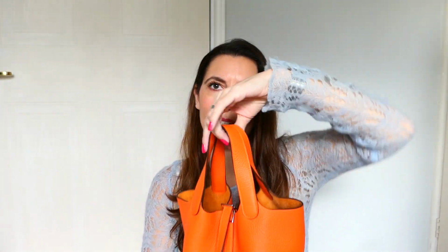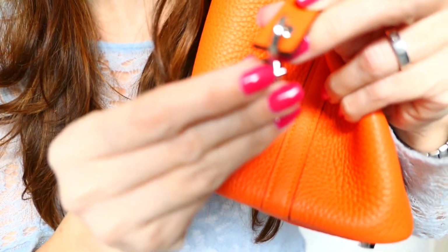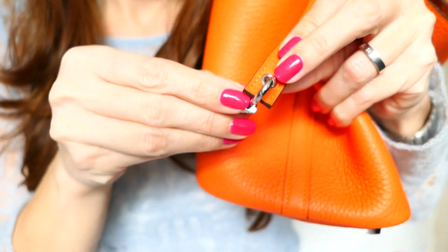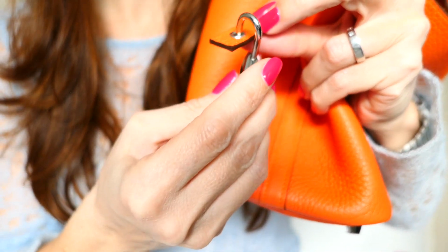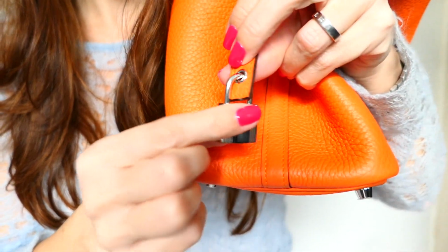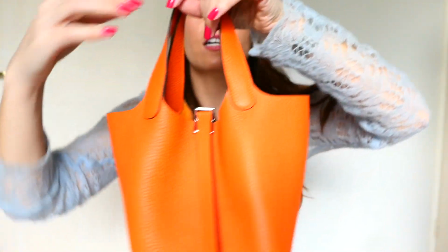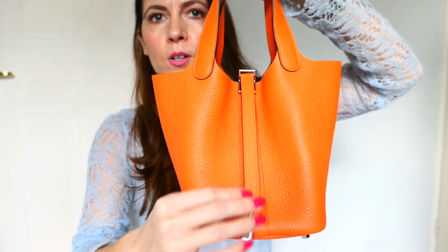I say closed, I mean it's closed, but yeah, so then this can just pop onto that there. Show you, if you could do it properly. Right, there we go. So there's a padlock, and that just gives enough weight, a bit like a pendulum, to hold the bag closed there.